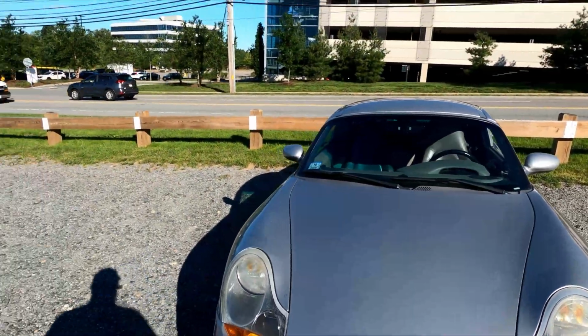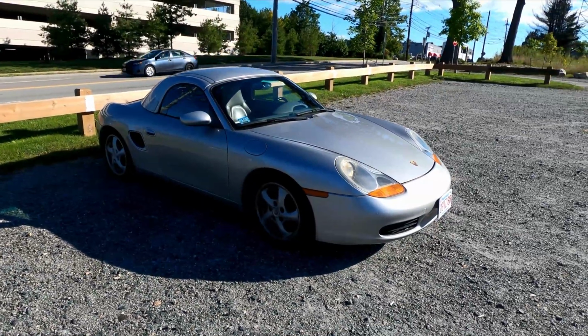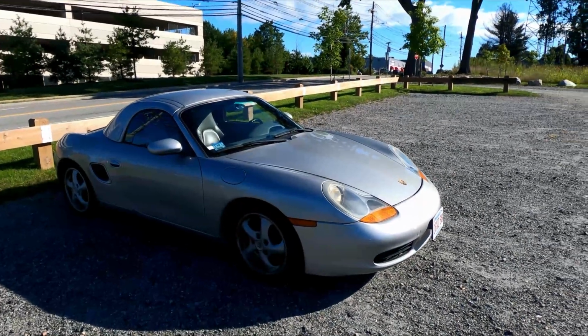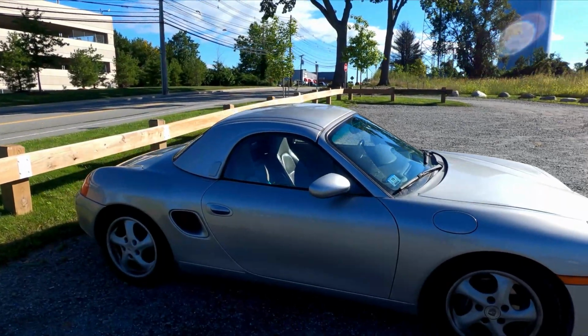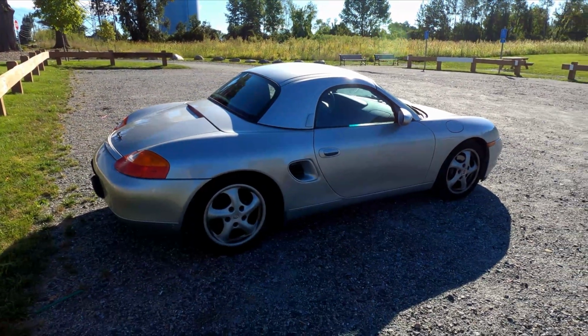Now this one here, you know, it's a little worn. She's seen some stuff. It's a 1999 with 130K, but it is in decent mechanical condition and comes with the OEM hardtop, which is a great plus. Now, the 1999 Porsche Boxster, the base model came with a 2.5-liter flat six engine that is normally aspirated.